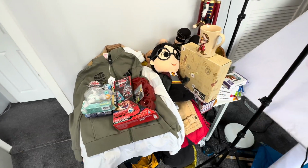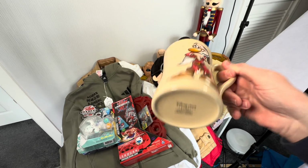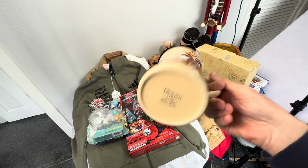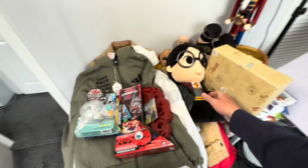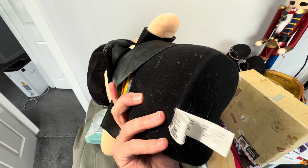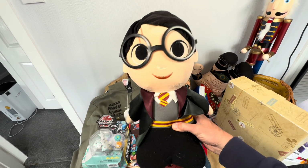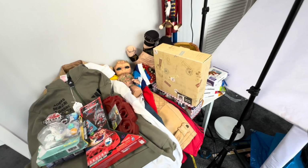Let's go over here because the haul goes on. A £1 Disney Grumpy mug. You can never leave that one behind. It's got to be sort of £10-12 if I can clean it up. Also, a Harry Potter plush. That's a Funko. Needs a bit of a defluff. It's got a bit of dog hair or whatever on it. Funko plush. It'll probably end up on a Whatnot. £1 paid. You know, probably a tenner in it.